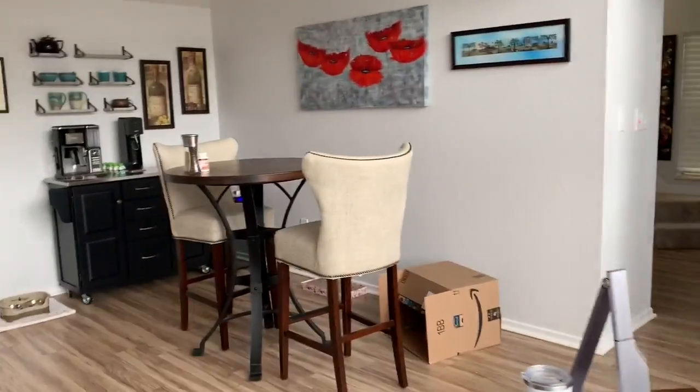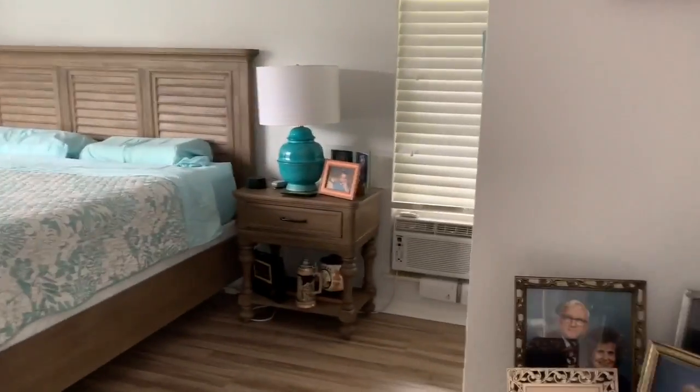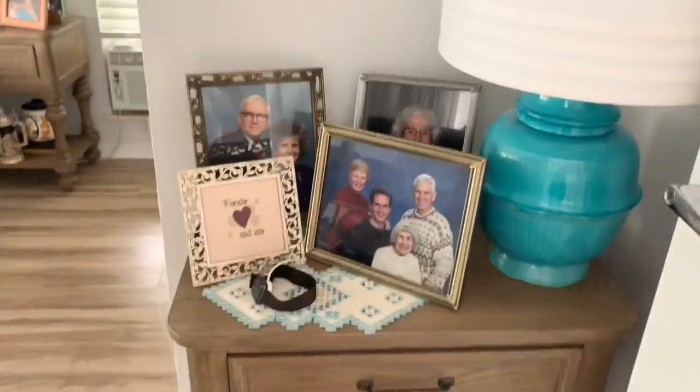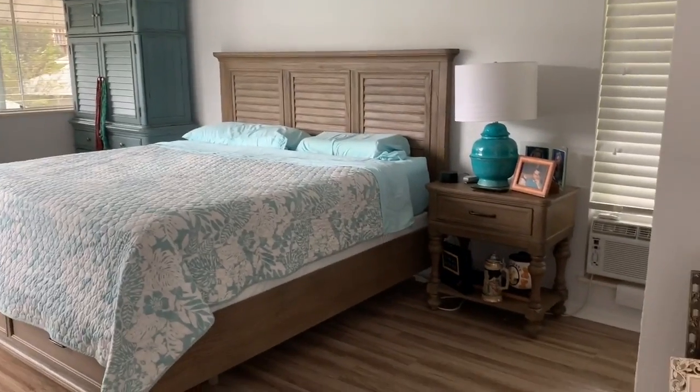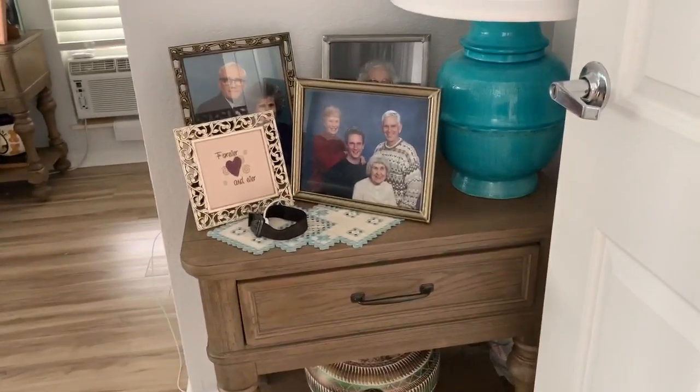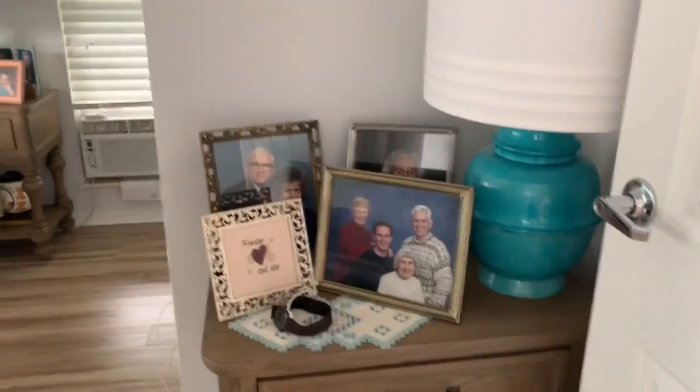So there is that. We're going to make our way into the bedroom now. I'm not sure what the lighting is like in here. It is a very gray, rainy day. So just in here, we couldn't fit both of the nightstands across the wall there with the bed. So we just put that here. This light, there's no plug here for the light, so it isn't even plugged in. But it's a nice place for family pictures.